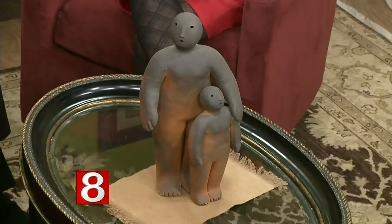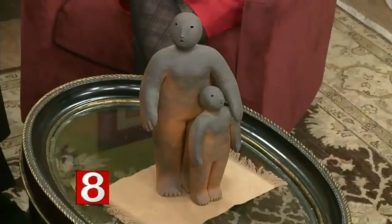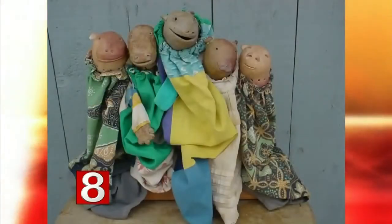Okay, and what are we looking at on the table here? This is a sculpture, a figure. My roots are in pottery. I was trained as a potter, and over the past 30, 40 years, they've evolved into these sculptural forms. It's not really an idea, but it just kind of evolves out of working with the clay. Sure. Let's put up some pictures and you could tell us exactly what we're looking at here.